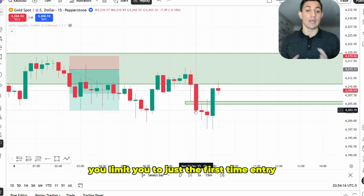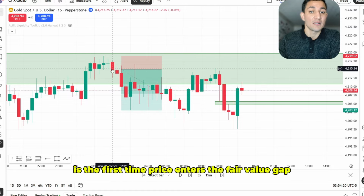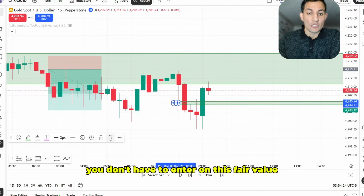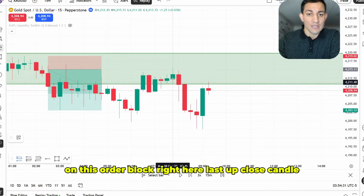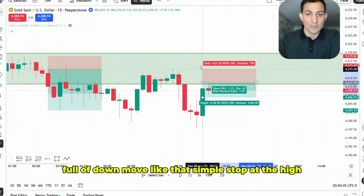So I'm not going to limit you to just the first time entry, because this right here is the first time price enters the fair value gap. This is the second time it does. So for your entry, you don't have to enter on this fair value gap. In fact, I'd recommend not doing that. You can just enter, like we said, on this order block right here, last up close candle before the down move, like that. Simple, stop at the high.